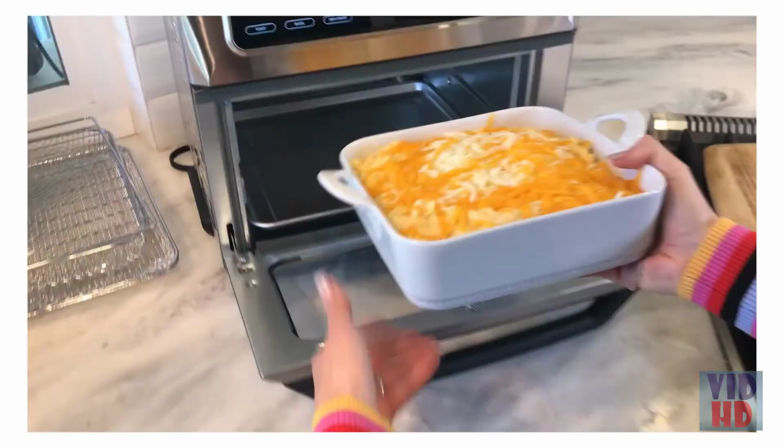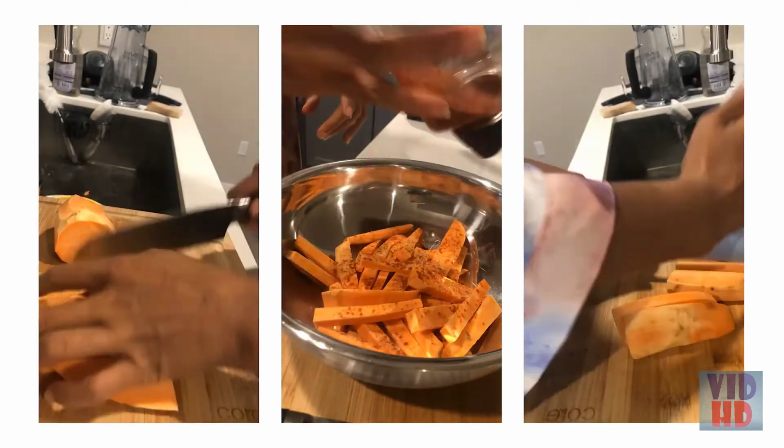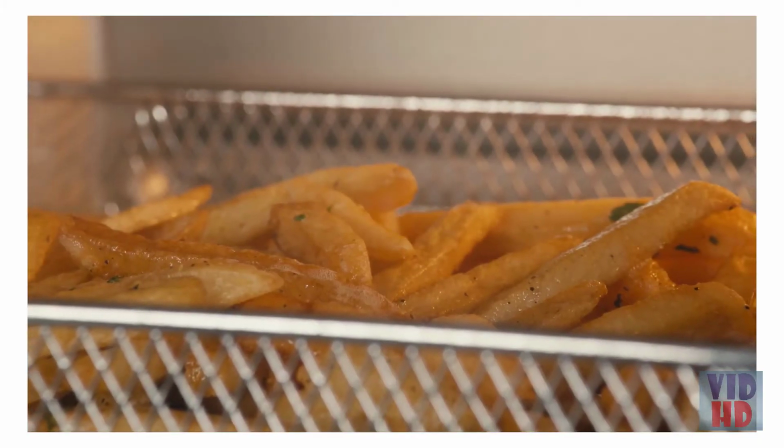Baked mac and cheese. I'm going to actually broil it and then air fry it. So we're taking the bite. Oh my gosh. I have to say, there's no oil on these sweet potato fries. No oil. You know when food, like, talks to you? That's what's just happening right now.